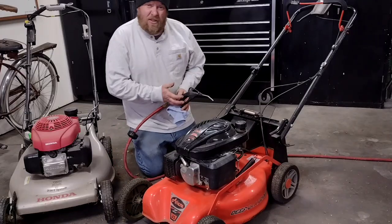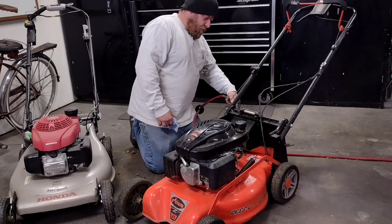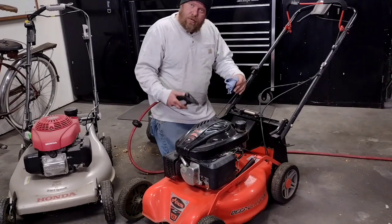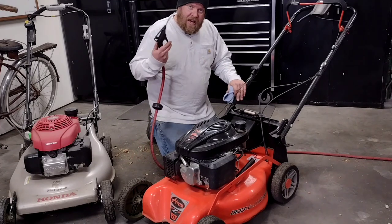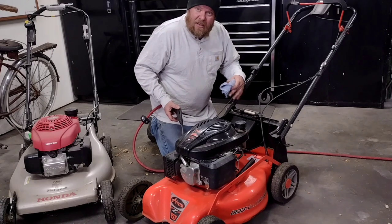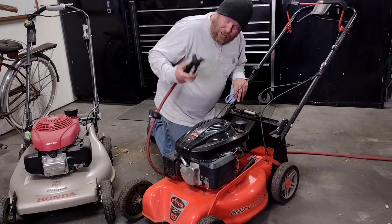My garage is already so messy, I need to sweep this thing that just a little bit more. Not a bad idea to go through these things, you know, a couple times a year and wash out the underside of the deck. Blow it out with a gun if you have one. If not, you can just use like a wire brush, something like that. Try and get everything out. I like just blowing it out.